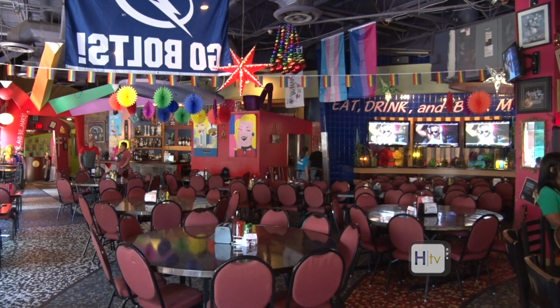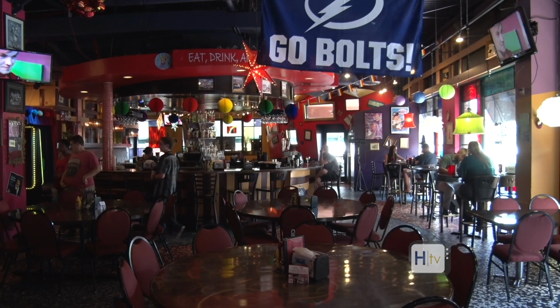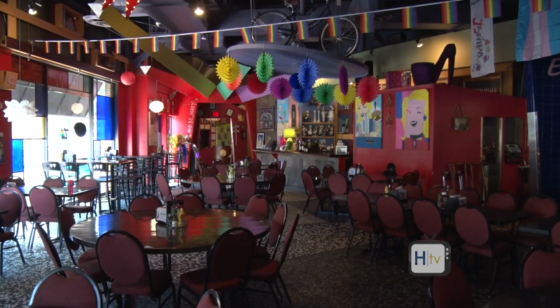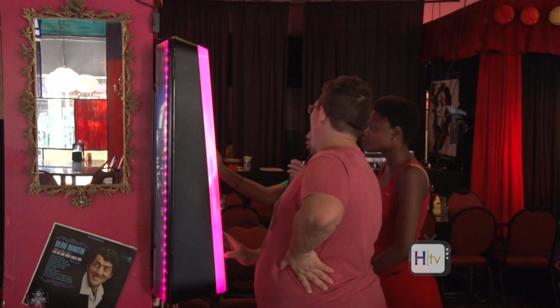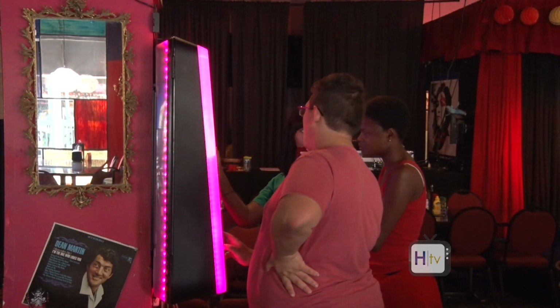For folks here, Pride Month is super important. Come out and just be themselves. Promoting equal rights, dignity, and self-affirmation, Pride Month is a way to increase awareness to a society that often needs to be reminded everyone matters. What makes Ybor so great is the diversity here, the culture that makes it so easy to grow and to evolve. In Ybor City, Brennan Oj, Hawk TV News.